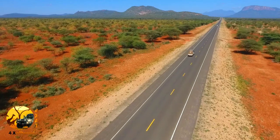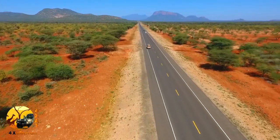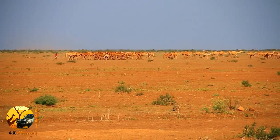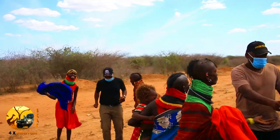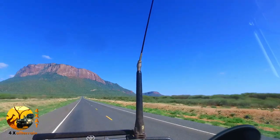Taking the audience on a visually stunning journey across Kenya. Trekking across the northern frontier districts, we discover enduring traditions, religions, diversity, and extraordinary landscapes.